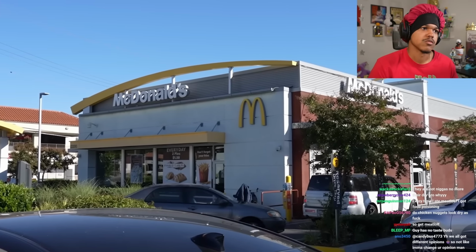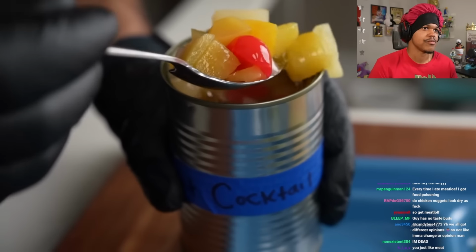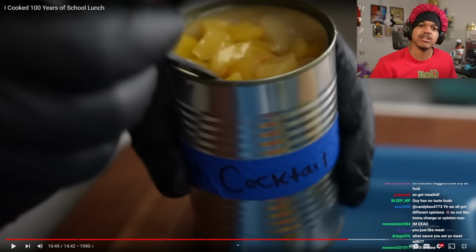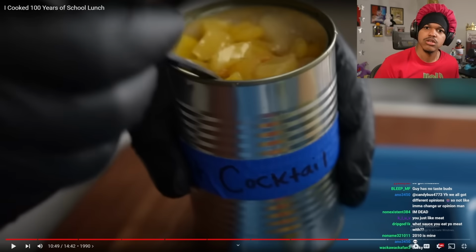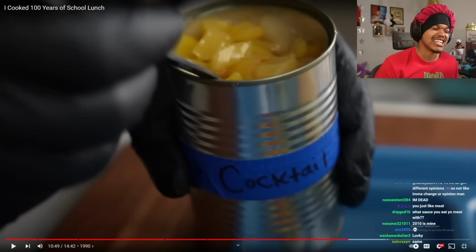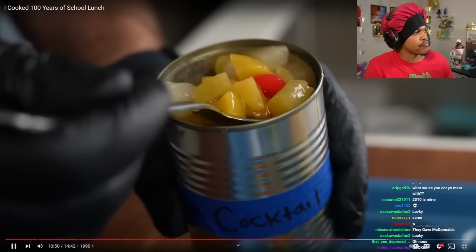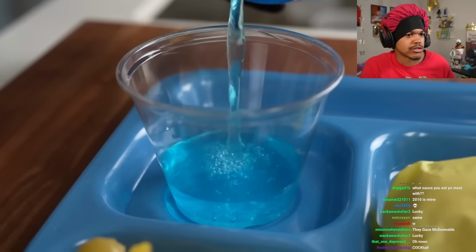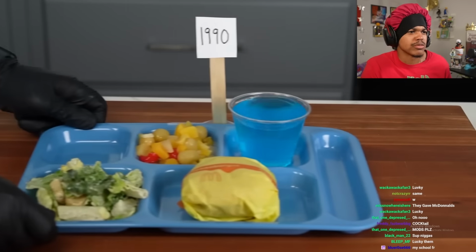Schools allowed McDonald's and other fast food restaurants to sell their products in school. That's crazy. I've seen high schools have Chick-fil-A in their schools. They just walk in, they can order themselves something from Chick-fil-A. That is so mind-blowing to me. This would allow school cafeterias to ease up on making nutritional meals for students and focus on making side dishes and more snack items. So in the 1990s, school lunch was McDonald's, a simple salad, a fruit cocktail, and Powerade.